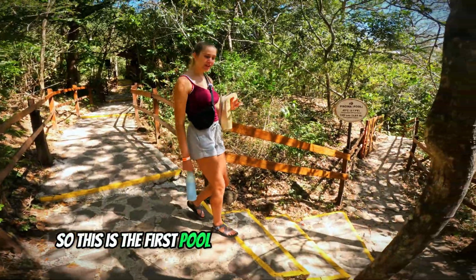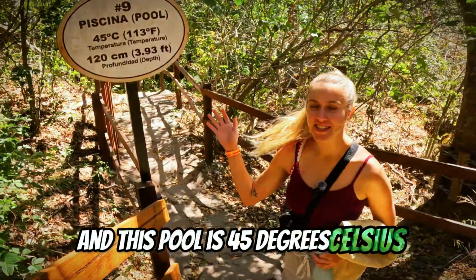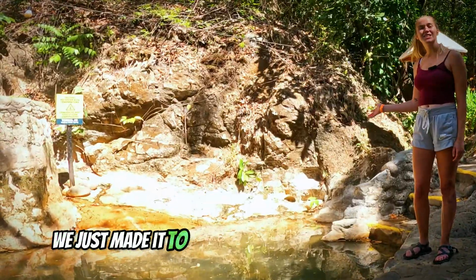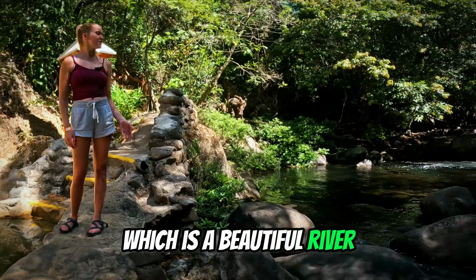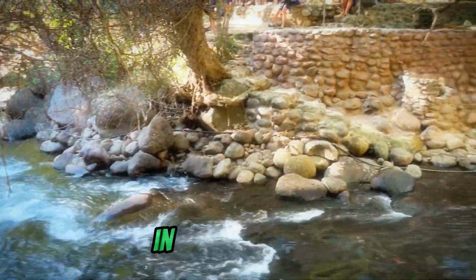So this is the first pool that you're going to come across. This is pool number 9, and this pool is 45 degrees Celsius and 113 degrees Fahrenheit. So let's go check out this first pool. We just made it to this first hot spring right here, and as you can see, all of the hot springs run right alongside the Rio Negro, which is a beautiful river, and you have a gorgeous view to see, and you can hear the sounds of the river as you relax in the hot springs.